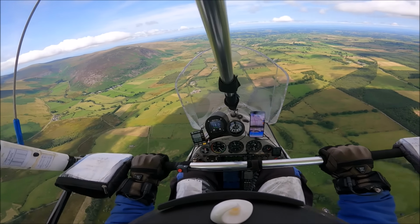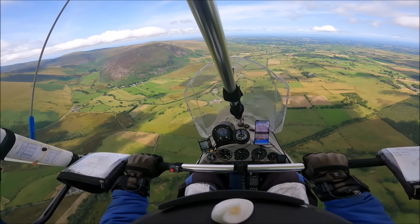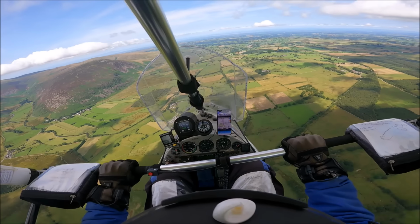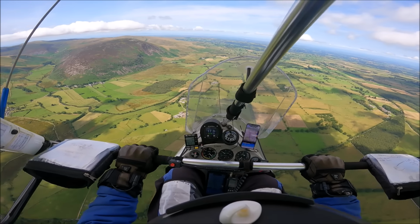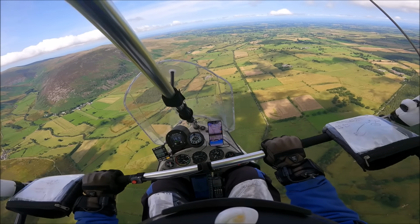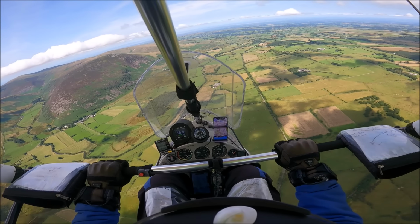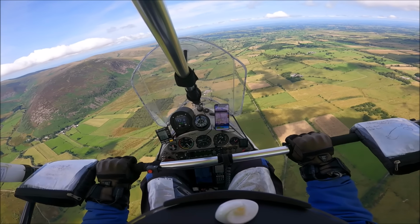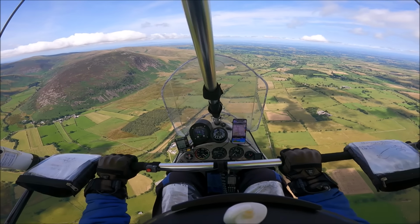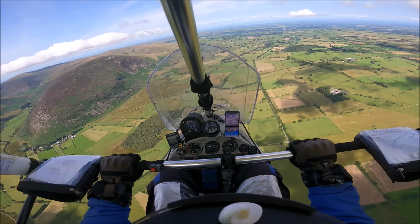We're heading sort of northwest now, heading for the west coast of Scotland. And it's a flight that's going to take, well, what time is it? 1 o'clock. About 1.5 hours. And it's 112 miles to run. So we'll be out over the water shortly.